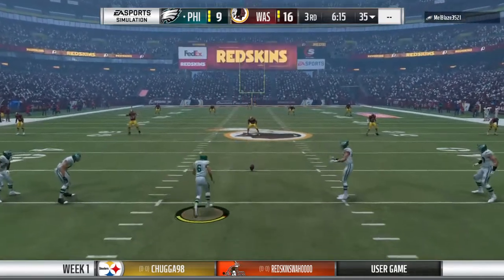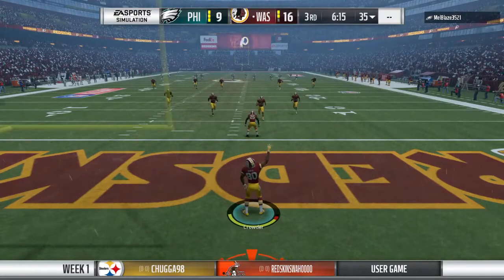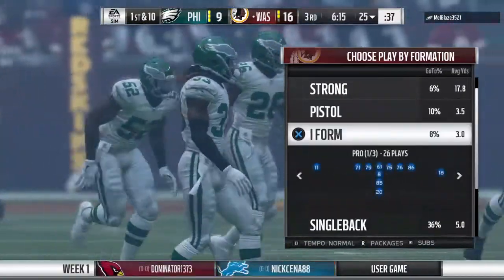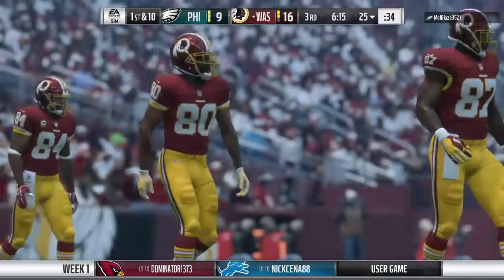Sturgis out now to kick this one off. And this will be a touchback as that sails over the end line. Out comes the Redskin offense now as they get set to begin another possession.